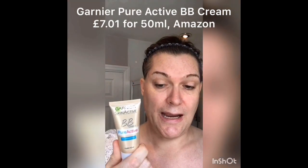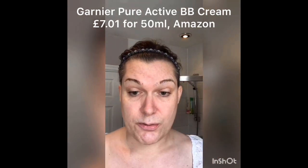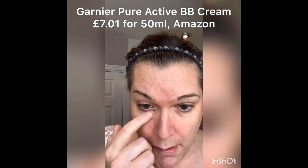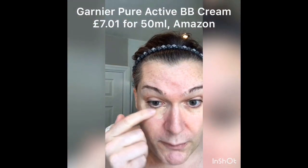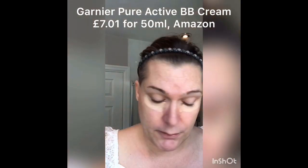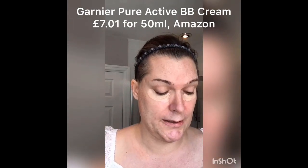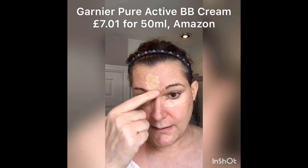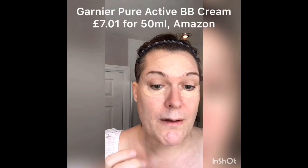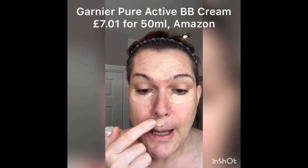I go for a light clear tone. Obviously pick according to your skin tone. So with this, you put it on pretty much as you would moisturiser. You need a full coverage. Don't worry if it looks like I'm putting a lot on, it really does blend into your skin very nicely. One of the traits that it advertises is that it disguises your pores, and I have very noticeable pores around my mouth.